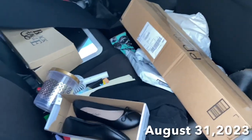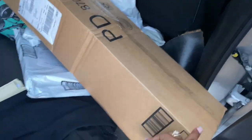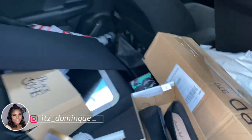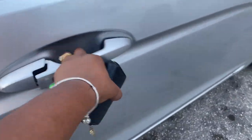Guys, look at my car. My car is a junkyard. I just collected some chairs from SSMC and shoes in here. Everything, a mirror for my class, babe's shoes. It's a junkyard.